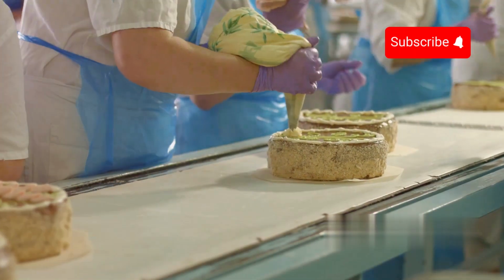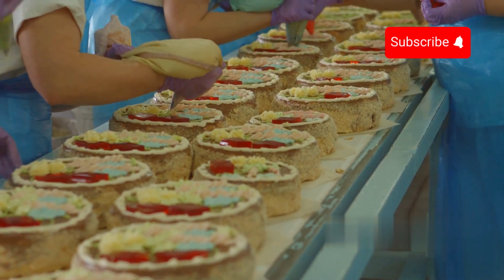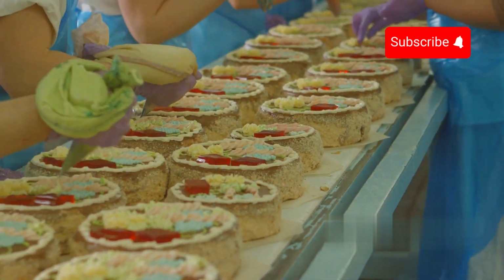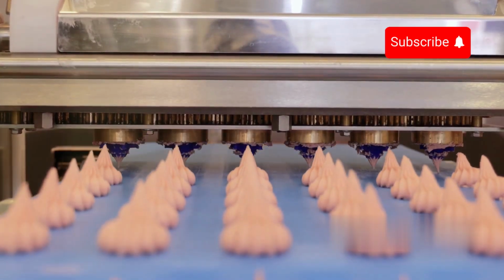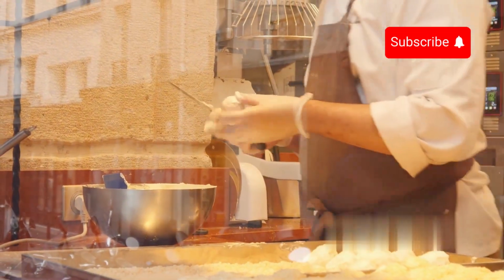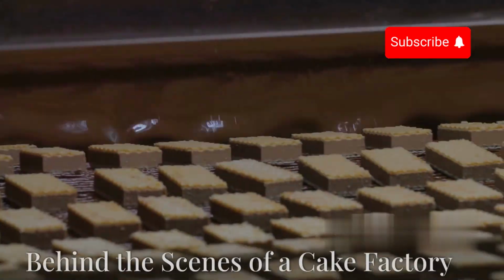But have you ever wondered how those cakes, thousands of them, are made in a factory, ready to be delivered for birthdays, weddings, graduations, holidays, and everything in between? Today, we're taking you behind the scenes of a cutting-edge cake factory where science, craftsmanship, and a touch of magic come together to create the cakes you love.